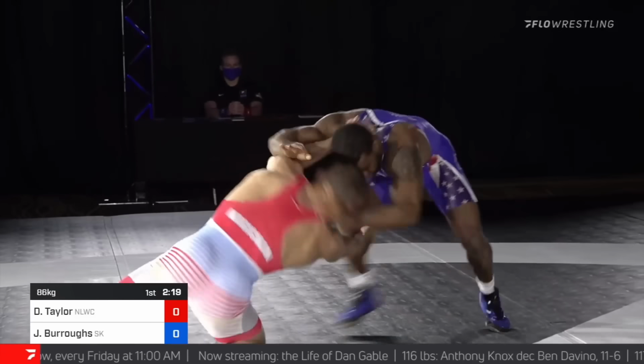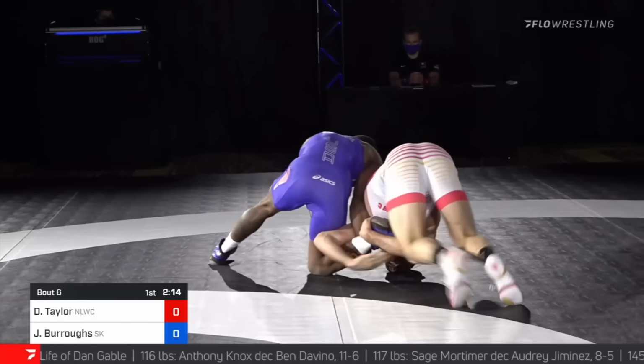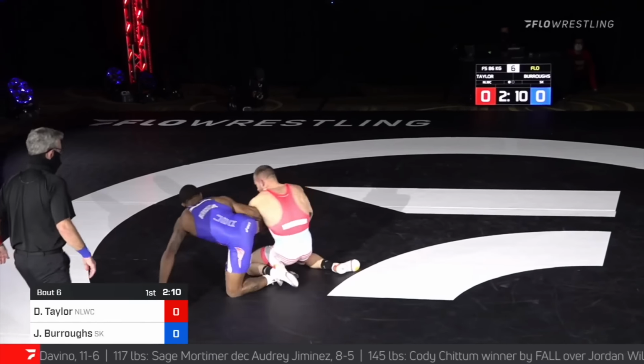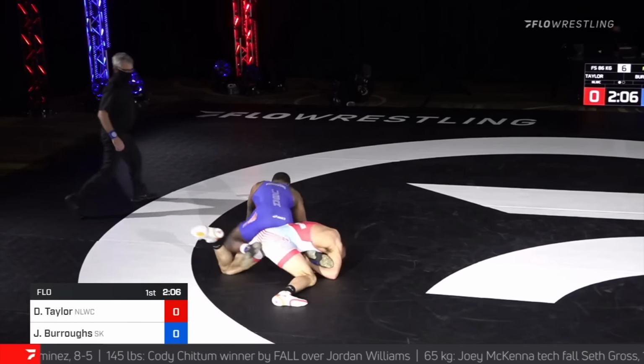And here we go. Back underway. There's a single leg in deep. Wizard tries to step over. Can't quite step over. Put that opposite leg in. Burroughs defending with a shallow whizzer here. Again, David tries to step over. Can't quite do it. Burroughs still fighting here.